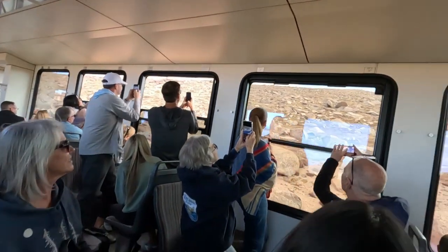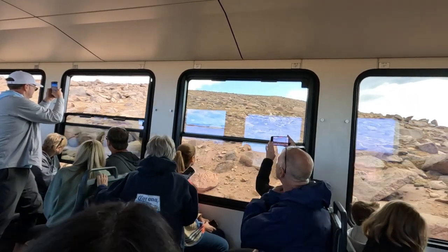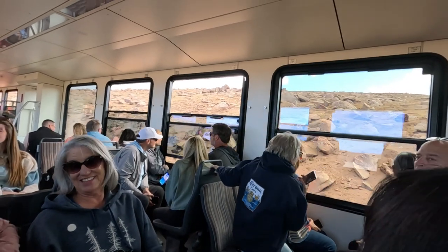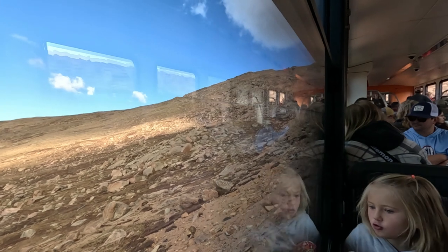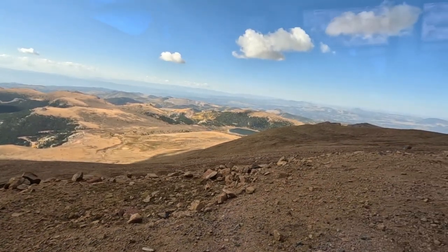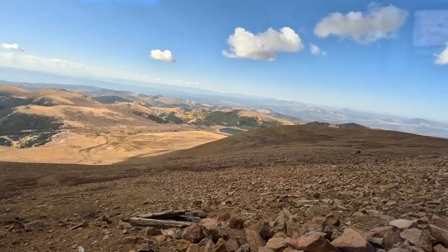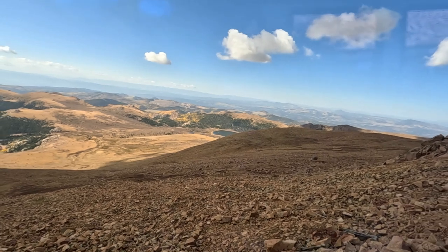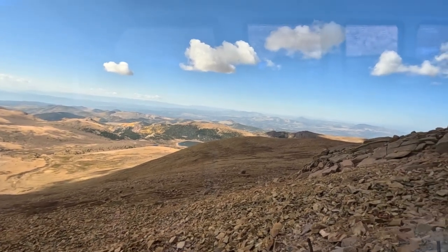There's some more sheep somewhere. There they are, it's hard to see. Alright, I'm back. Train tracks going up. See a gold mine over there in the distance. Right over in there. Kind of looks like stairs. Looking for marmots. Seen one a while ago, but it couldn't get on camera.